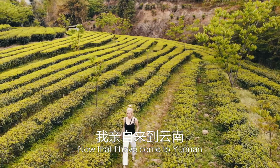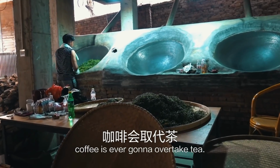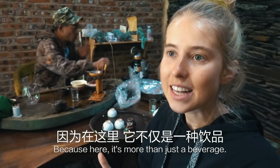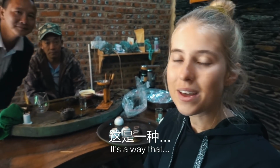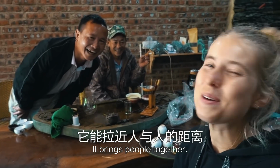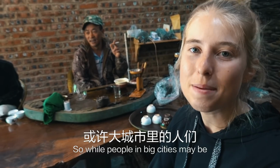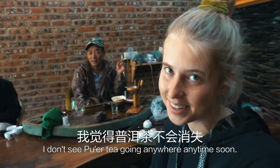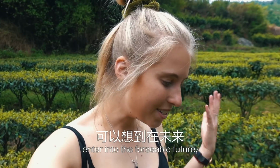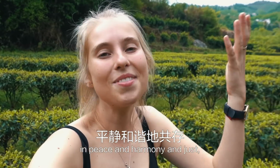Now that I've come to Yunnan and experienced the tea culture here, I really am not scared that coffee is ever going to overtake tea, because here it's more than just a beverage, it's a culture, it's a way of welcoming people, it's a way that it brings people together. So while people in big cities may be drinking a bit of coffee, I don't see Pu'er tea going anywhere anytime soon. So I guess for now and into the foreseeable future, these two beverages will be able to live in peace and harmony and just get along.